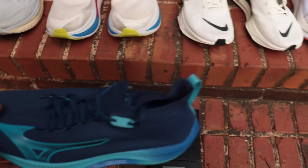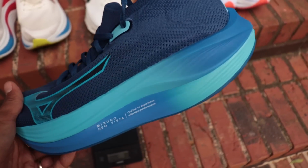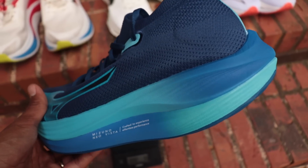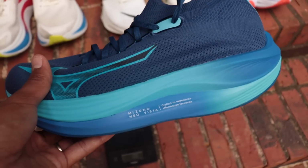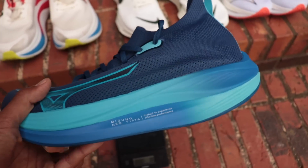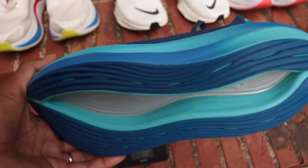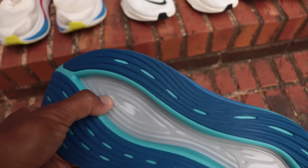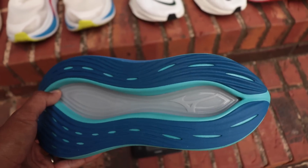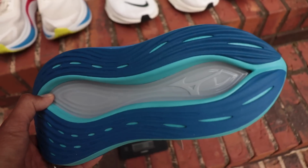That is something I'm a little bit concerned with on the Neo Vista, because it does have that plastic plate. The plastic plates tend to bottom out for me sometimes. The shoes with the plastic plates, like the Speed 4, tend to not do all that much for me versus a carbon plate. And this is something interesting too. You get a lot of foam just chopped off of the bottom here. That's probably why we're saving weight as well. Look how much foam is missing off the bottom of the Neo Vista.